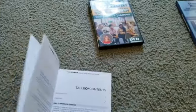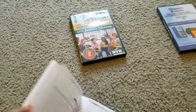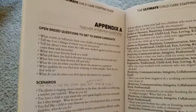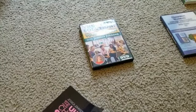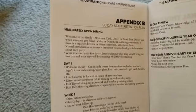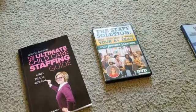And then she has two things in her Appendix A and Appendix B, and I love these because she has created questions for you that you can ask in your interview process. And then in her Appendix B, she outlines a plan that will help you for your 90-day staff retention plan. And it's nice. Immediately hiring, day 1, week 1, week 2, the 90-day review. All of those things are very, very important when you are hiring your staff.